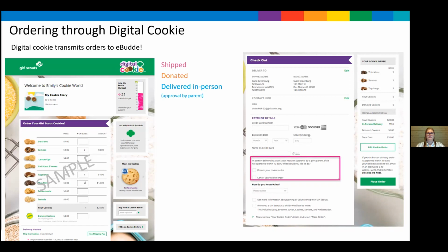The option for in-person delivery comes with a little caveat, because perhaps Miss Johnson thinks she's right down the street, but she's really 45 minutes away. You as a parent do have the flexibility of approving or declining those orders for in-person delivery.